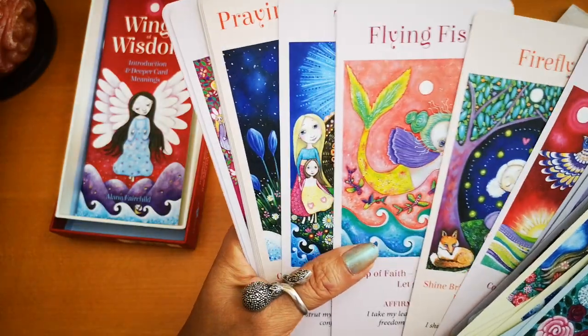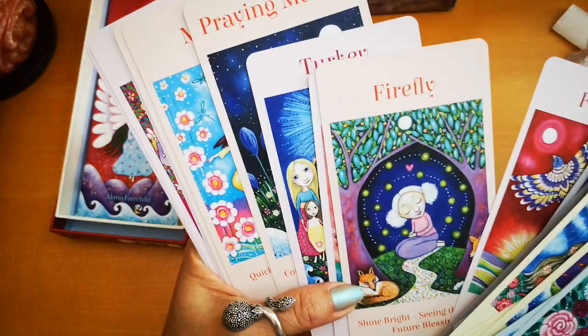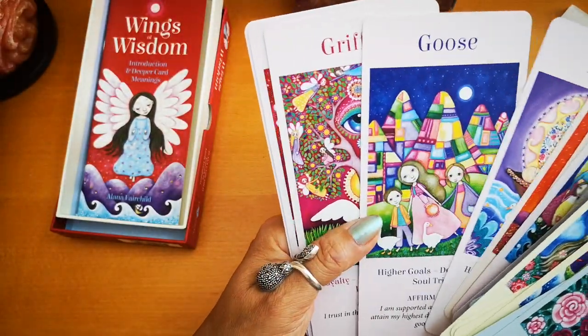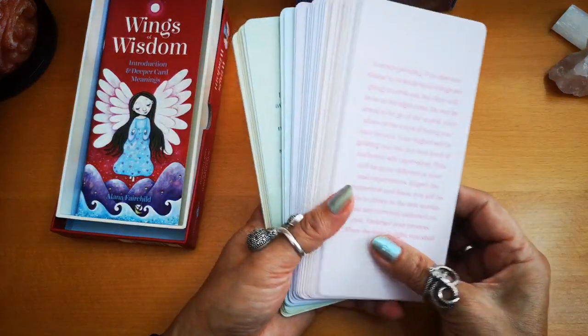And it is a beautiful deck about dragons, birds, and many small things. Like here, the praying mantis, the turkey, the firefly. I mean, many creatures, small creatures. And I like it so much. It's so beautiful, really. This is a beautiful, friendly deck.